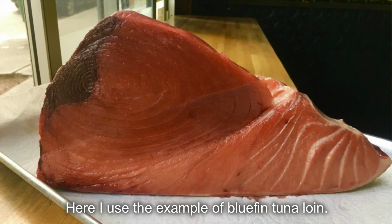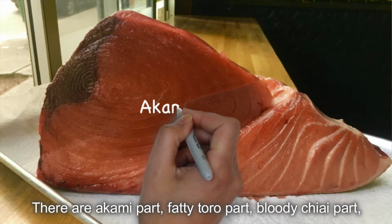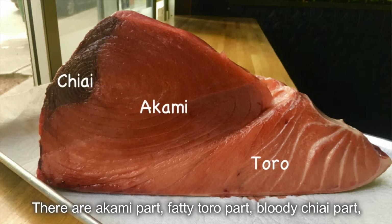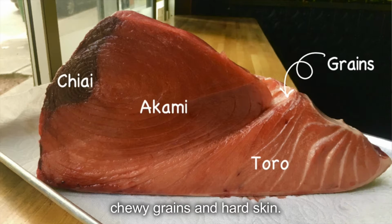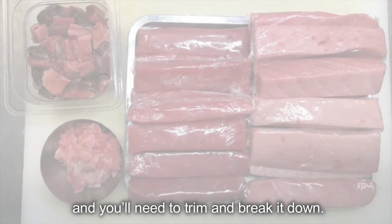Here I use the example of bluefin tuna loin. The tuna loin is not in a consistent condition all the way through. There are akami parts, fatty toro parts, bloody chiai parts, chewy grains, and hard skin. Not all of them are edible, and you need to trim and break it down.